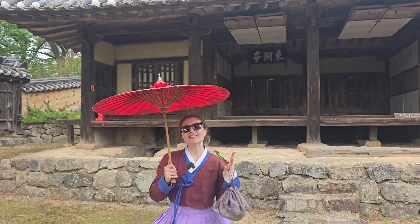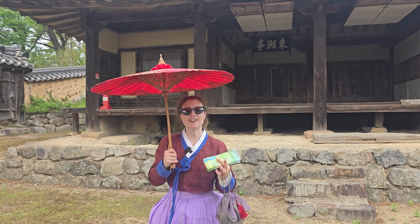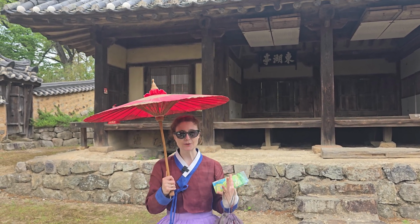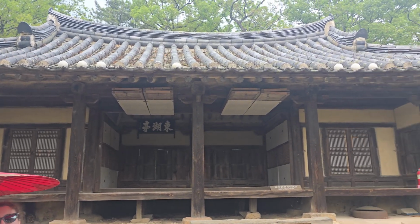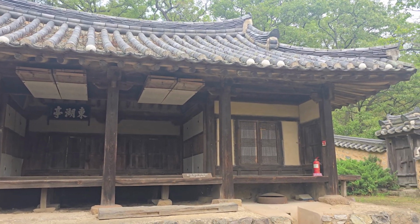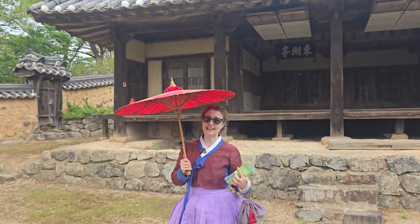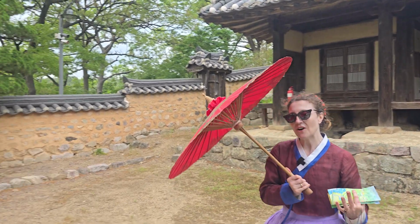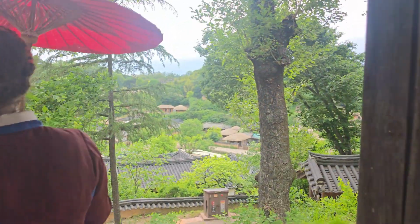Welcome to Yangdong Village here in Korea. I am so excited to get to share with you a new adventure. This is a historic Hanok village that dates hundreds of years back, 700 years or more. We've never been here before. We've been trying to get here for over 10 years. We finally made it, and it has been worth the wait, and I'm just sad I've never come here before. So come with me on my walking adventure as I take you through this time capsule.